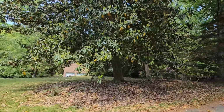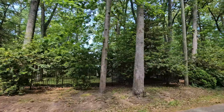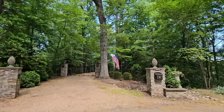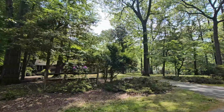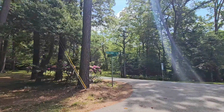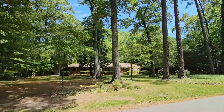So you, of course, have to still follow the York County rules and regulations. So if York County says you can't do something, you can't do it. But if you want to put a flagpole in the middle of your yard, put a flagpole in the middle of your yard, because this is not a neighborhood that's going to tell you that you can't do those sorts of things. So overall, Queens Lake is certainly one of the most desirable neighborhoods in the Williamsburg area.